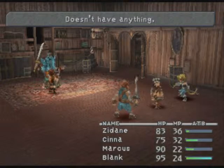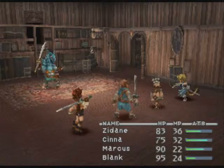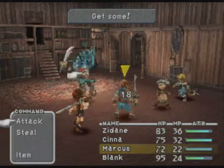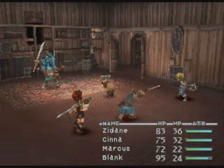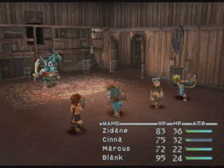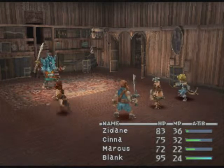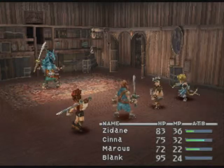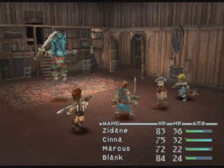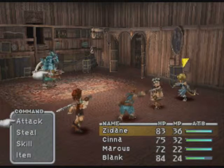Okay, he doesn't have anything. Let's kick his ass now. As a result, though, and you'll really see this later on in the game, I'll point it out once it starts becoming a thing again. Because you have four members of your party instead of three, they slow the pace of the battle down a little bit. Your active time gauges charge a little bit slower than they did in 7 and 8. As a result, when you have fewer than four party members, battles tend to drag.